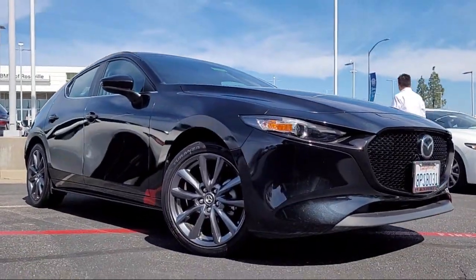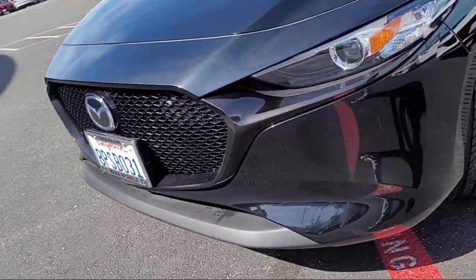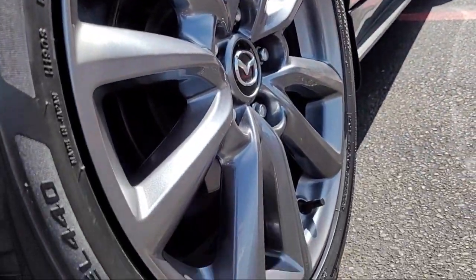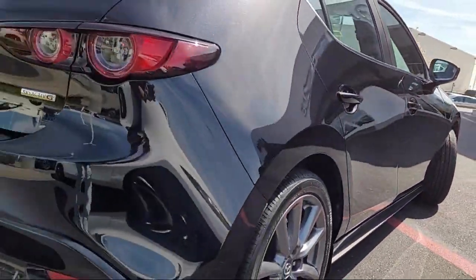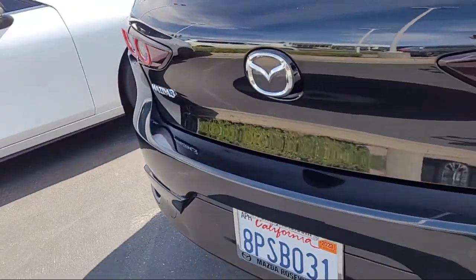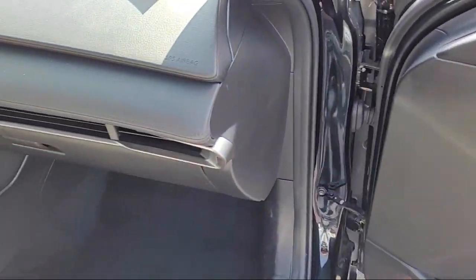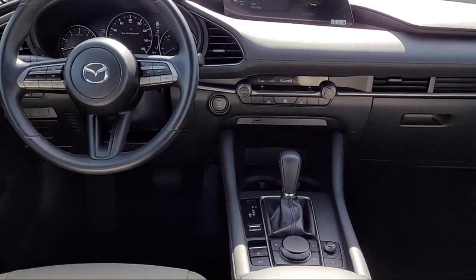Here's a look at another one of our great vehicles from our inventory. It comes equipped with leatherette, auto high beam headlamp control, AM/FM audio system, keyless entry, rear view camera, rain sensitive windshield wipers, rear seat center armrest, electronic stability control, outside temperature display, alloy wheels, and has less than 25,000 miles on the odometer.